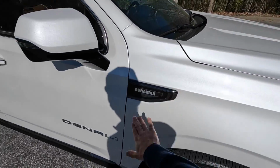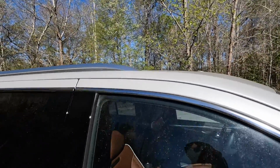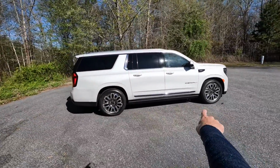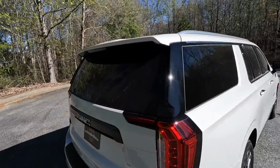We also have some badging on the side, power folding side mirrors with that two-tone design, turn signal, and a camera. There's a full moonroof up top, and you'll notice a combination of black and the chrome accents for all of the trim. There's even the two-tone design in the lower side skirt there. And then being the XL, this is stretched. I think it still has a great look to it.